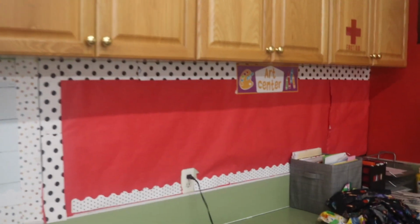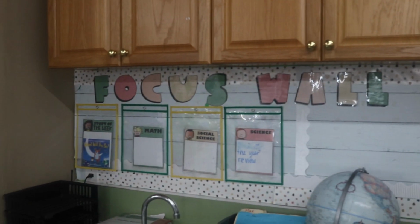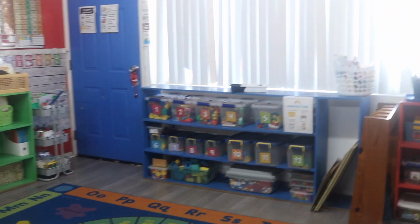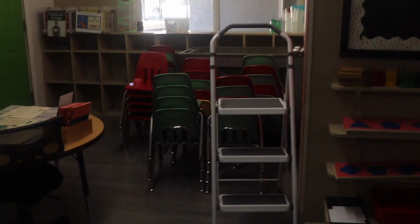I have my art center there. This is history side, and our focus wall. I fixed the library and the toy section in numbers, and then tomorrow I'm going to do this area, which is the writing center, and I have to fix the chairs, put on the name tags tomorrow. Hopefully I can finish.